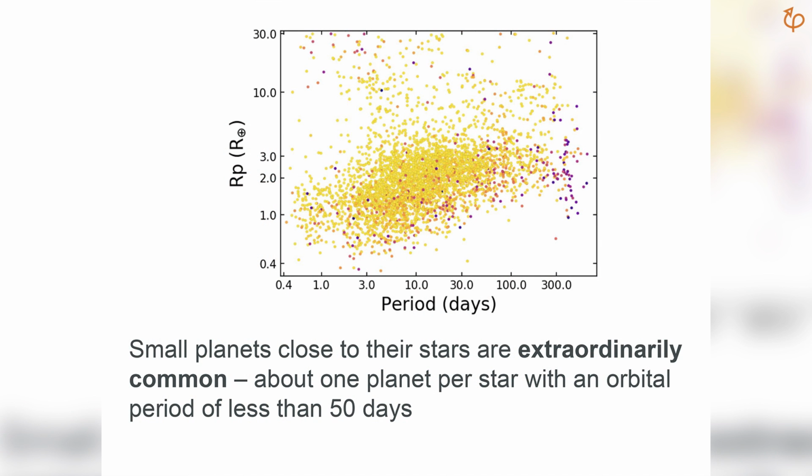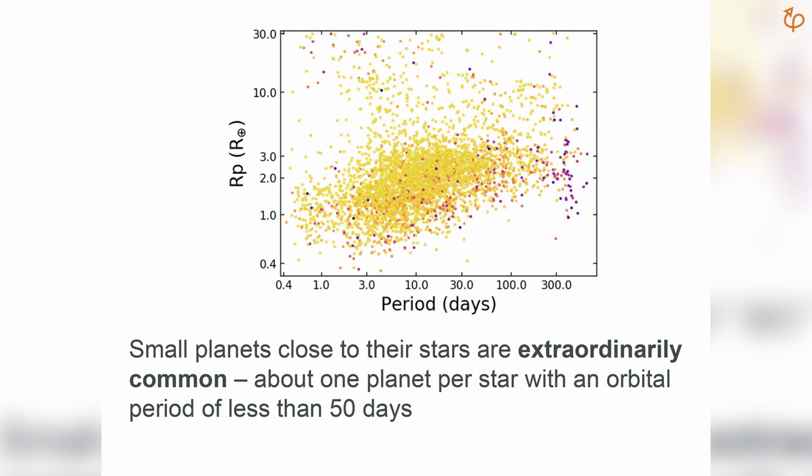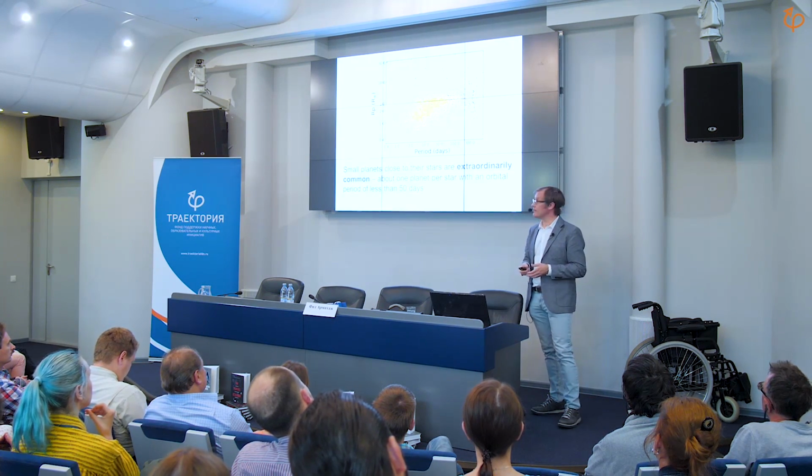Well, the first result of Kepler, and maybe the most important one, was that these relatively small planets, relatively close to their stars, are really extraordinarily common. In the solar system, we have Earth and Venus. Venus is a little bit closer to the Sun than the Earth, but it's still fairly far out in the planetary system. Inside Venus, we just have Mercury, which is a very small planet indeed. But in many extrasolar planetary systems, we have small planets that are still larger than the Earth and Venus, which are much, much closer to their stars.